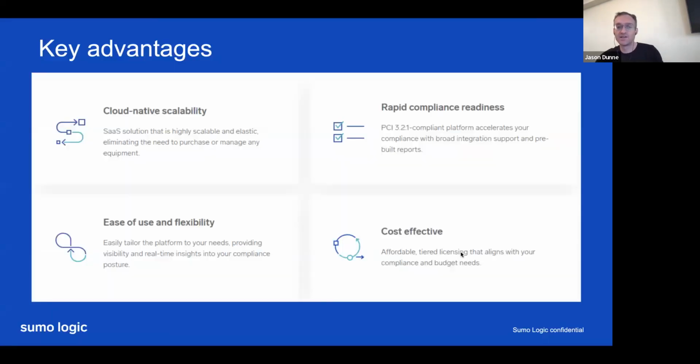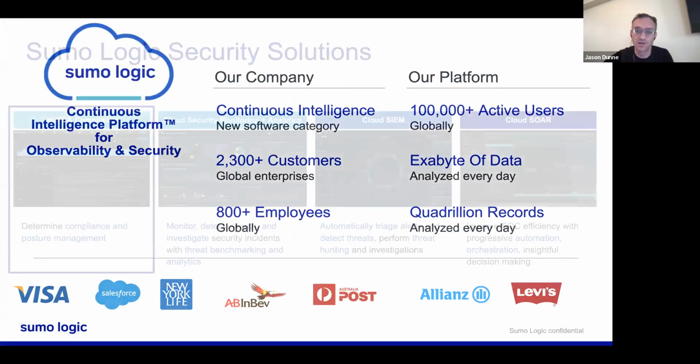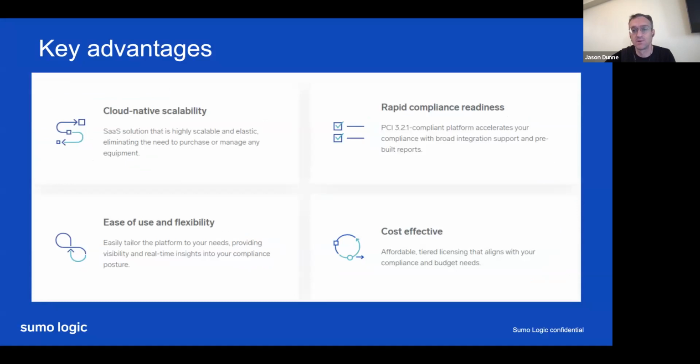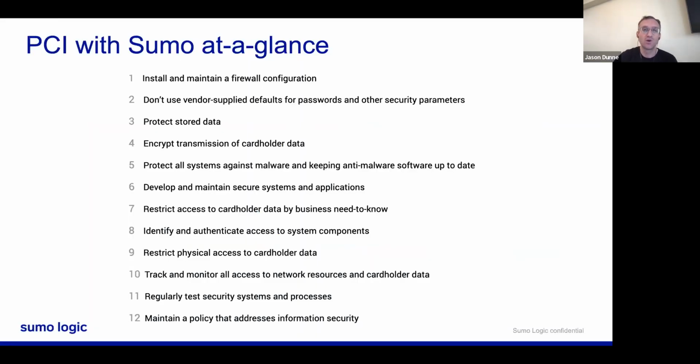And I think some of those key advantages that we touched on, we touched on some of the key challenges, but the ability to bring in all of these many types of cloud native data, all of the rapid compliance readiness that comes out of the box, including what we'll look at today, ease of use and flexibility to tailor the platform to what your needs are. And then just that flexibility of pricing, where, as we mentioned, there are 4 core solutions for the security portfolio. So you have the option to decide and tune where you attach the credits that you want to put to best use in a given quarter, month, day for your business, and tune it according to that.